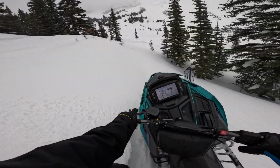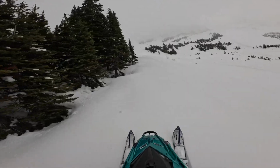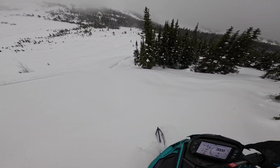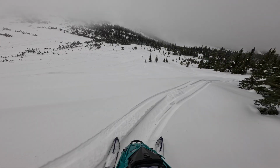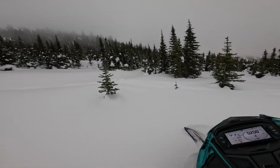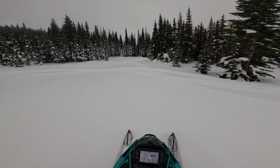Very rocky in here. Not enough snow. I don't want to side hill, there's rocks everywhere. Not enough snow to be doing anything. Definitely gonna want to come back in here. This is pretty sweet, but there's only a couple feet of snow. Go up into there, try that.